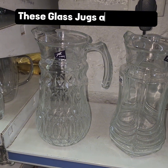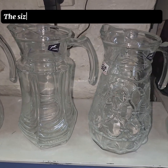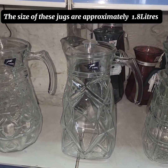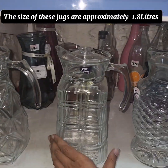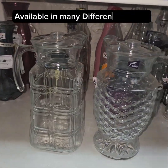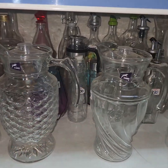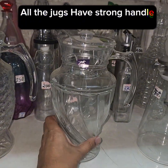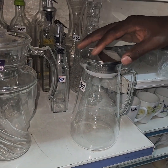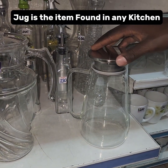These glass jugs are generic. The size of these jugs is approximately 1.8 liters. Available in many different designs. All the jugs have a strong handle for easy pouring. A jug is an item found in any kitchen.